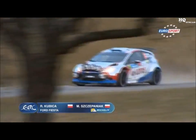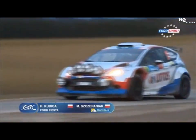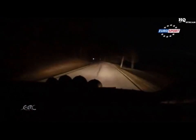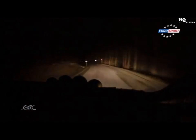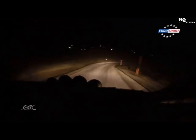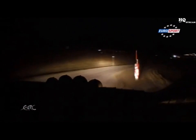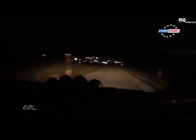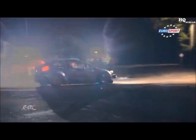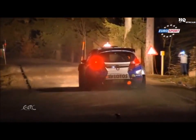Very difficult for a driver when they're getting both understeer and oversteer. I'm sure they'll get the adjustments done. Satisfied with the tyres. Kubica, 2nd fastest in stage 7, 0.1 of a second behind Pesch. Fastest on stage 8, up to 2nd, 0.5 ahead of Baumschlager and 2.9 down on Pesch.